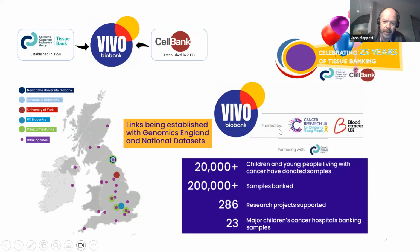And because the CCLG Tissue Bank started 25 years ago now, this is our 25th anniversary year. So we've been very gratefully funded by CR UK and BC UK, and we partner closely with CCLG still in various activities. We now have samples on over 20,000 children and young people who've had or have cancer, and that equates to over 200,000 actual samples. We've supported getting on for 300 separate research projects and banking from all 23 children's cancer hospitals and some additional TYA hospitals around the country as well.